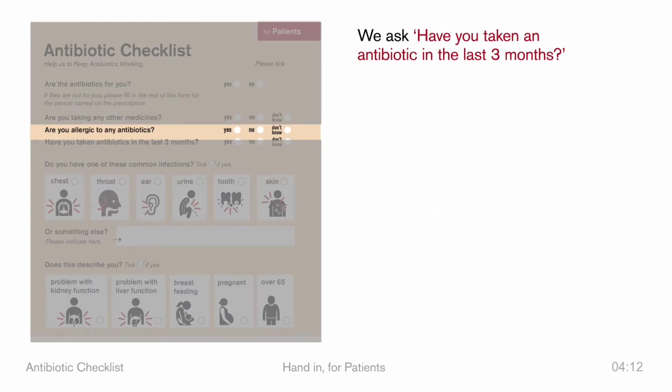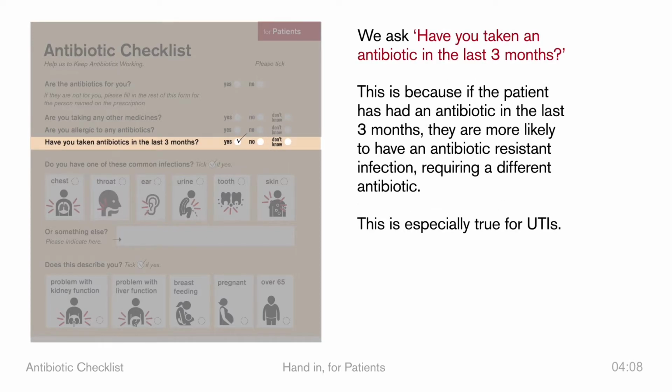We ask, have you taken an antibiotic in the last 3 months? This is because if the patient has had an antibiotic in the last 3 months, they are more likely to have an antibiotic-resistant infection requiring a different antibiotic. This is especially true for UTIs.